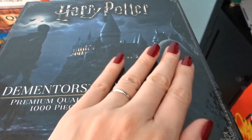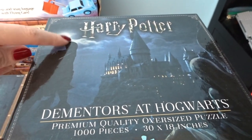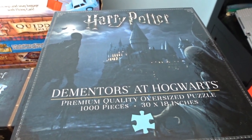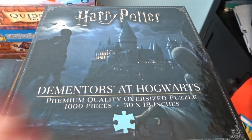The pieces are all black. And the pieces that aren't black are few and far between, like for the moon and some of the lights for the school. But most of the puzzle is just solid pitch black, and you cannot tell where anything goes. So this is officially, I have found it, the world's hardest puzzle.